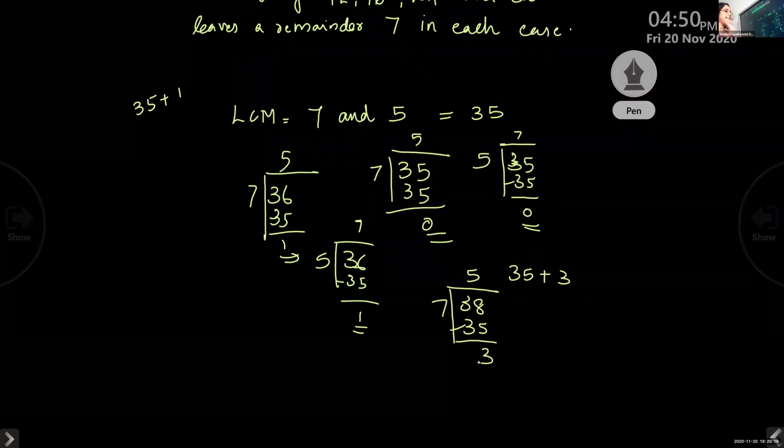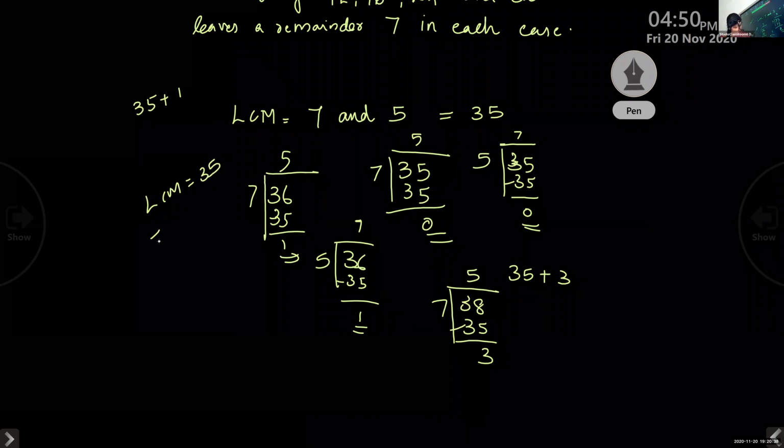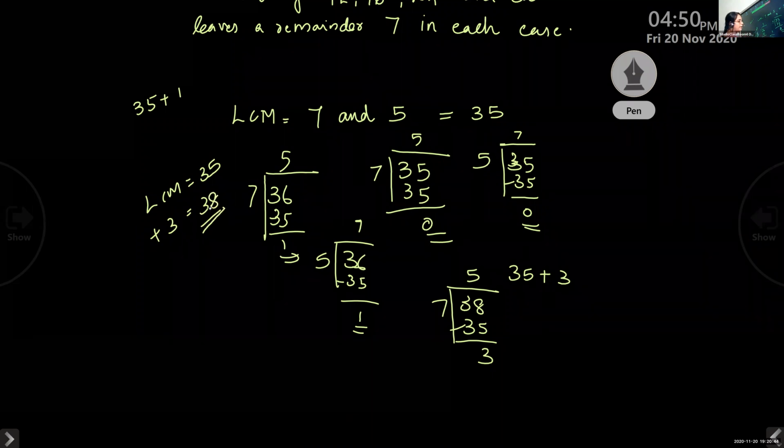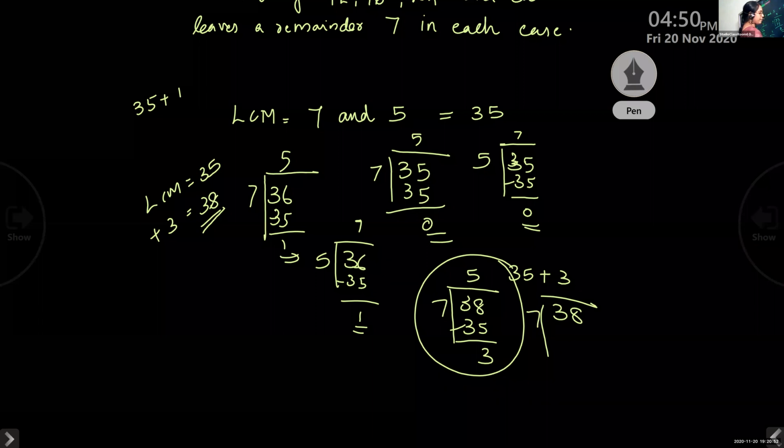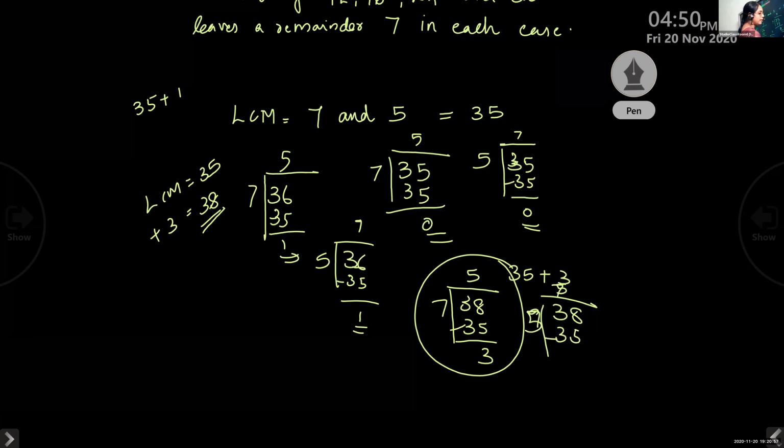So which number are we adding? We are adding to the LCM. That number will come as the remainder. Do you understand? I will explain once more. Suppose I am adding 3 to the LCM. LCM is 35. 35 plus 3 is 38. Dividing 38 by 5, the remainder is 3. Dividing 38 by 7, the remainder is again 3.